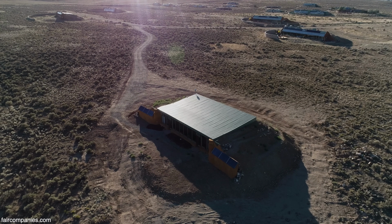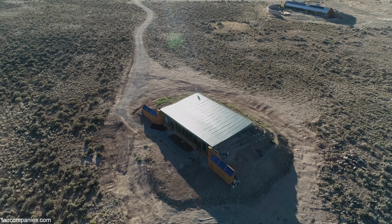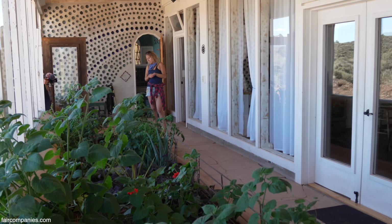Taos is an amazing place to have a lab for these things because it is such an extreme climate and environment. But if it works here, it'll work everywhere else in the world. Plants look great. You don't get a lot of water here, right?